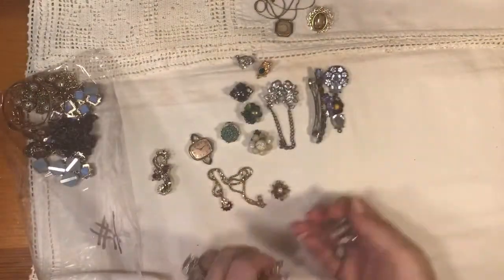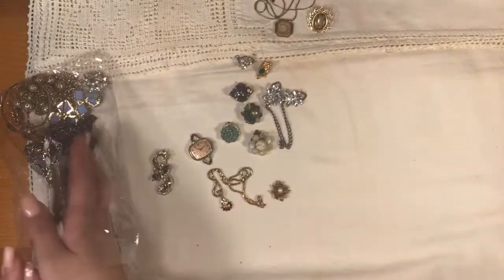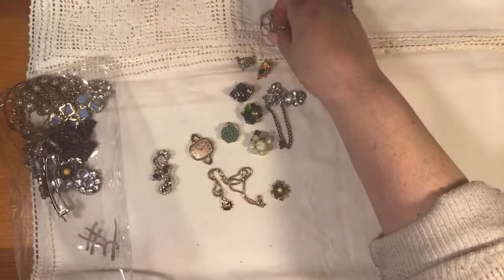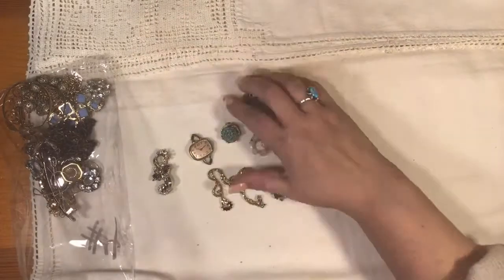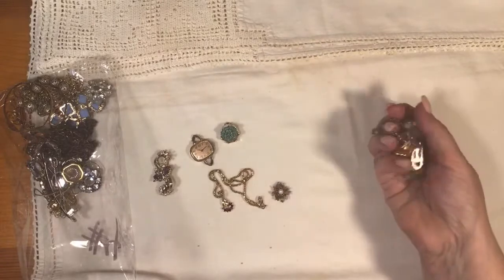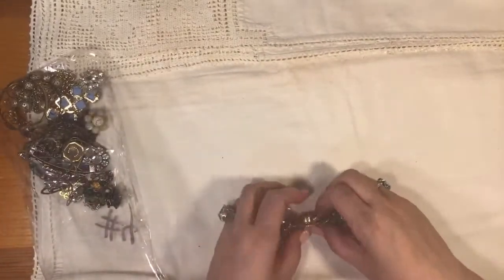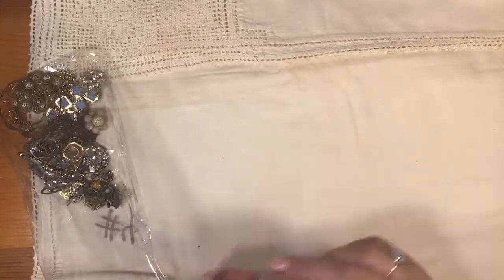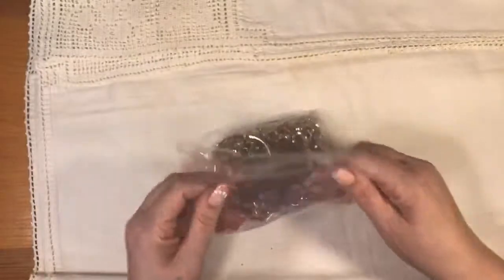Okay, and then I have some other fabric here that I could not get my camera to pick up the color. So I decided to bring it in and show you. Ooh, this is a nice pack of stuff. Nice, nice, nice. That is pack number 4, you guys.